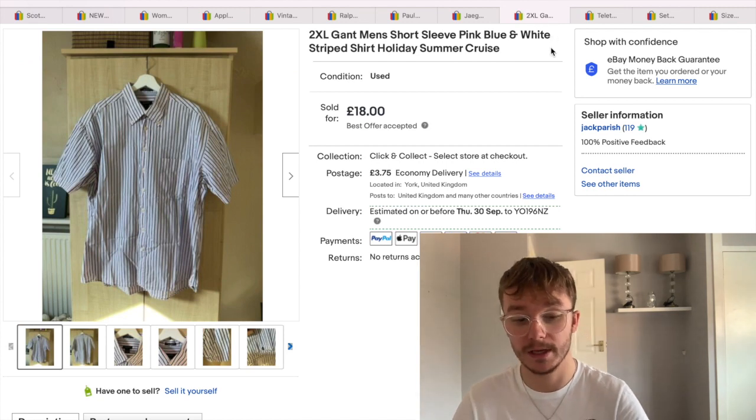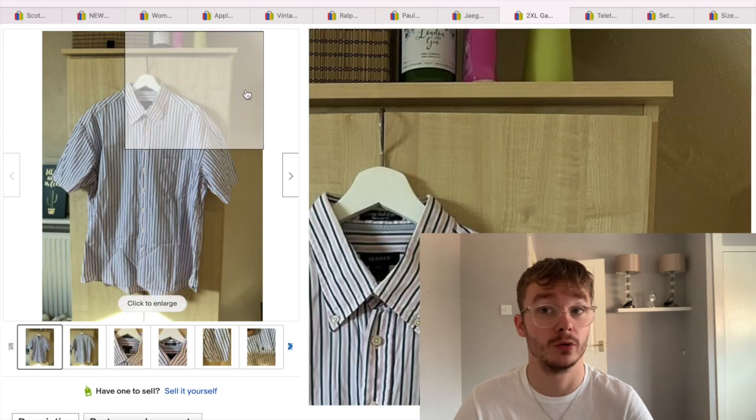The next item is a 2XL Gant men's short sleeved shirt.